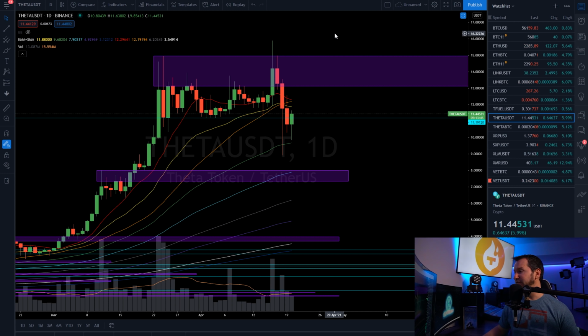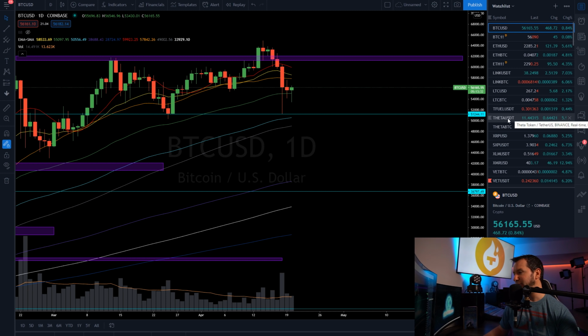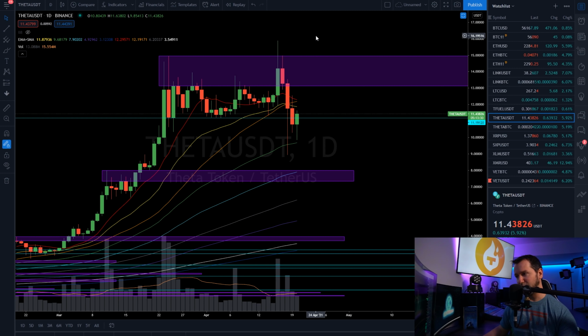But again, this has a lot to do with Bitcoin. Bitcoin's trying to push its way back to the upside. It's going to be interesting to see what happens when Bitcoin tags that 30. But if it can get back up above there and back above this liquid zone here, then I think the whole market is going to be game on again, and especially coins like Theta that have working products. A lot of good things going for Theta.